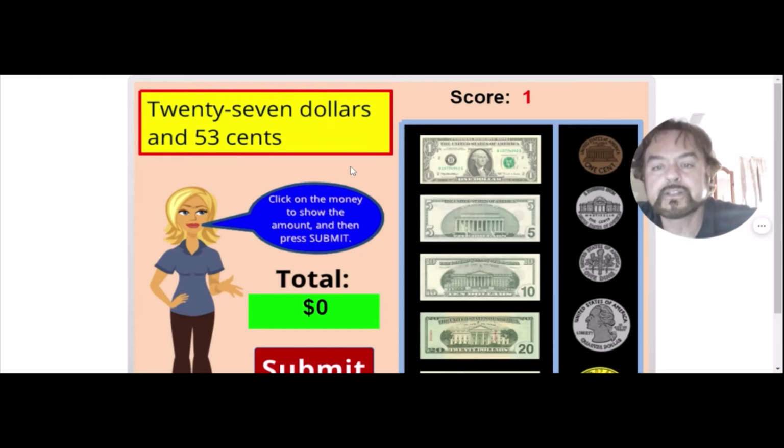Oh, now she's giving us a very large amount of money. Well, large for our purposes here. $27.53. To make $27, you would need a $20 bill. You would need a $5 bill. Now we have $25, and you need 2 ones. 1, 2. So now we have $27.